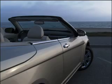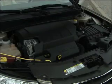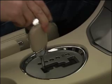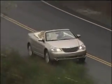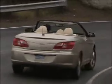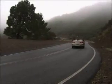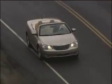The Sebring Limited that I'm testing has the top-of-the-line 3.5-liter V6 that puts out 235 horsepower. This engine gets a 6-speed automatic with auto-stick manual shift mode. As you might guess, it's the preferable setup for those who like to drive. In everyday life, Sebring is a very comfortable and composed cruiser. It's never been aimed at the enthusiast market, and that doesn't change here. Handling in the corners is solid, not overly sporty.